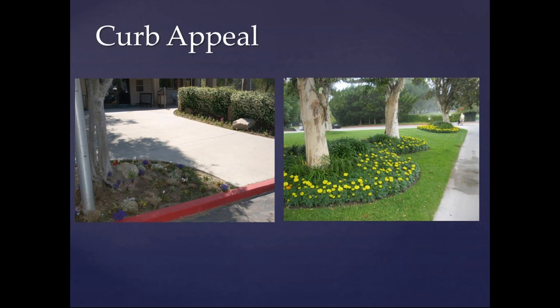For you to go in there and describe it and just walk up and say, hey, I want to get some color here, it might not have the same result as actually showing a picture and helping paint the picture of what you're looking for at your property.